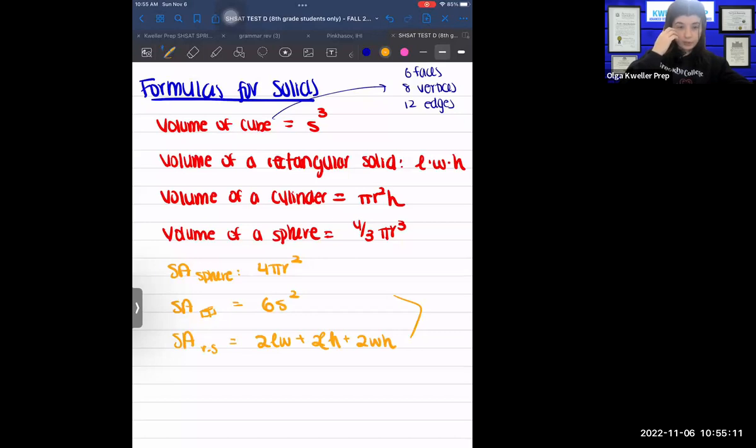For the volume of a right triangular prism, what you're going to do is find the area of the base, sorry, and then multiply it by the height.